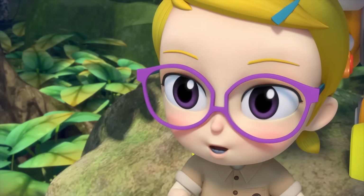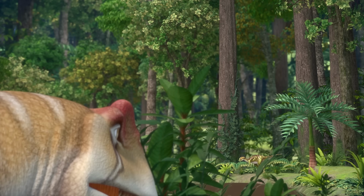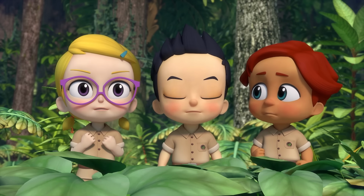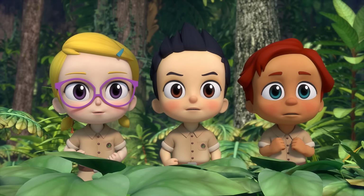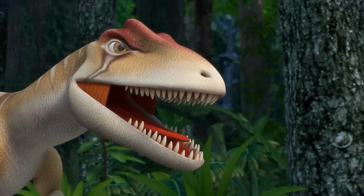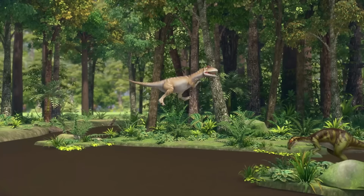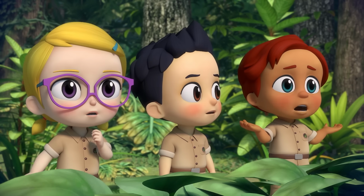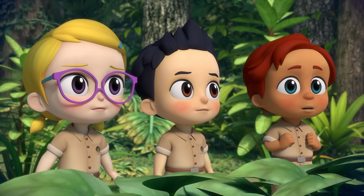Oh, it's that Allosaurus again. Will he succeed this time? I hope he'll succeed this time. Hang in there. Hang in there. It looks even more pitiful because of its eyes. Oh, he failed again. Something's wrong. Oh no, he must be in a swamp. He's sinking.